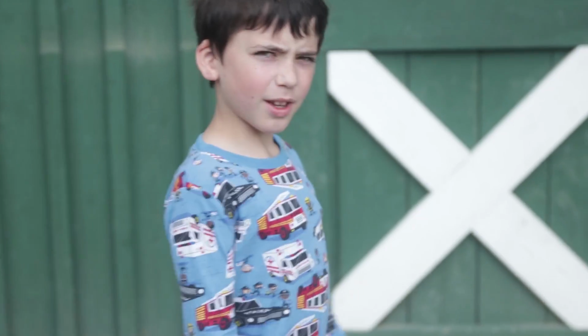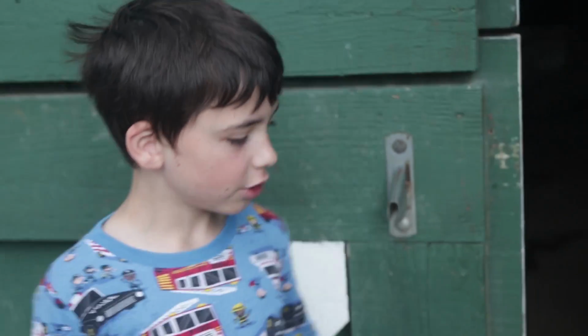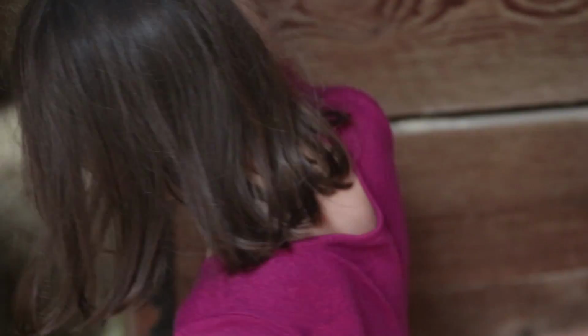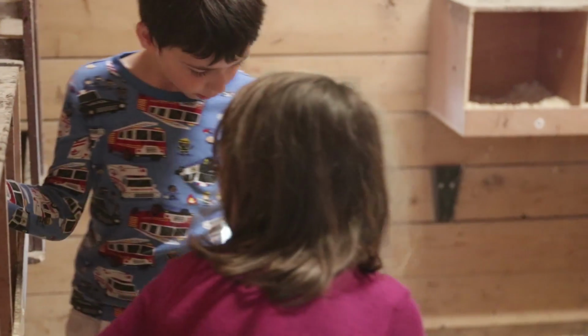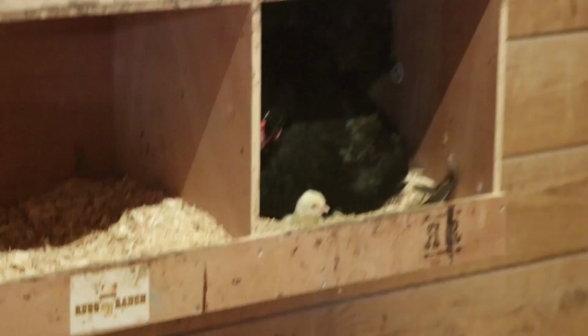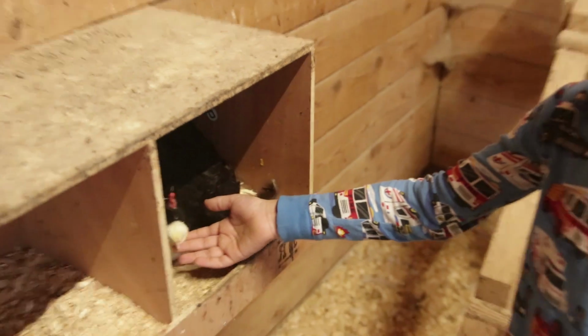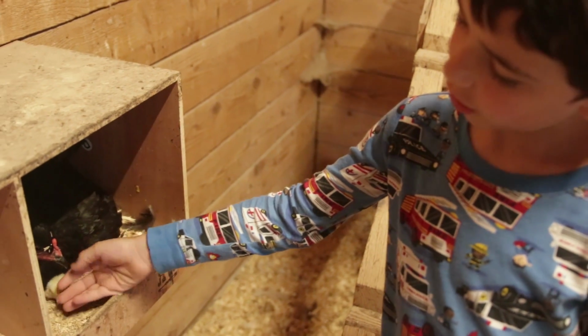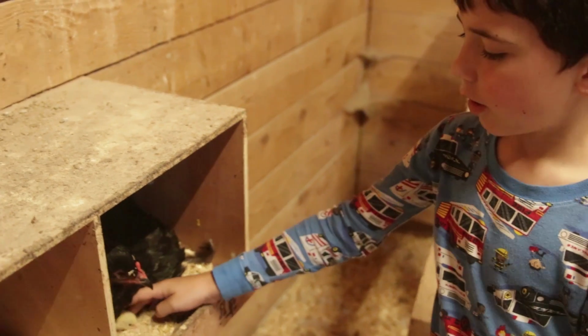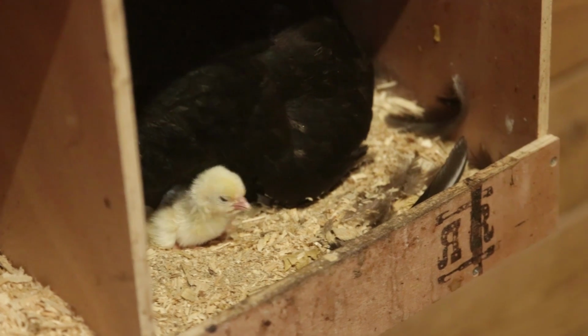So far, there's been 2 successful chicks with their hatching. So that's the one. See, there. See? That one. Oh, look at that cute little chick. It was born before the other one, it looks like. So what I like to do, I like to get the chicks used to me as early as I can, so when they grow up, they're already used to me and they're not scared.